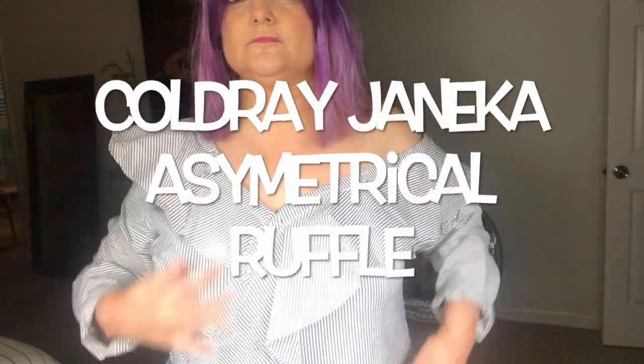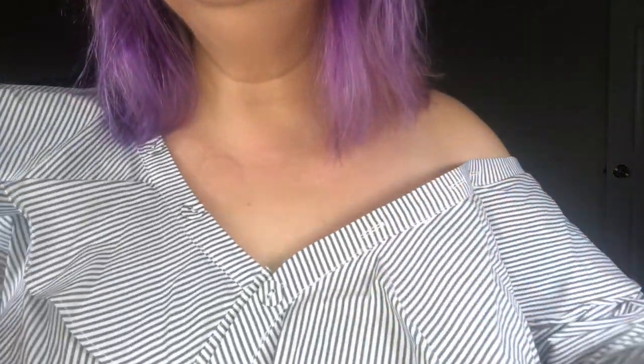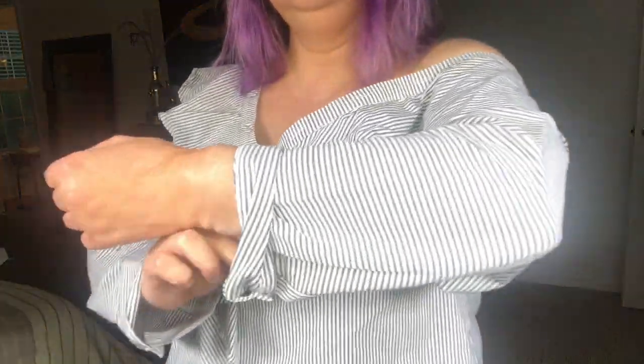And oh my god, you guys, this top, I would have just passed right by it if I would have seen it in the store, but I love the way it fits. It's got a gray pinstripe. It's kind of like a modern take on a traditional men's looking wear thing, but of course it has the ruffle, which makes it feminine. The off the shoulder look, I just love the way it looks on me, and I requested more items like this. Now, of course, the sleeves are a little too short.